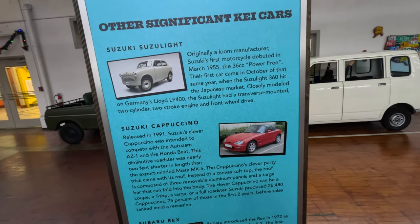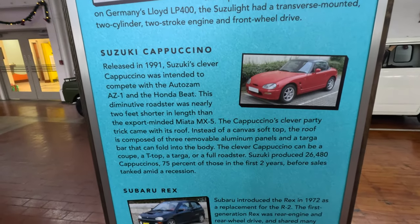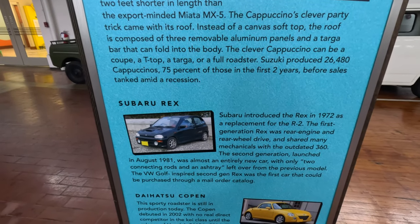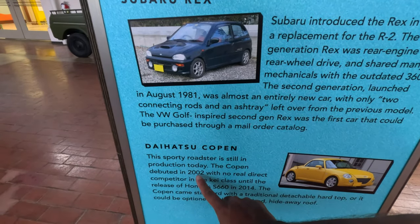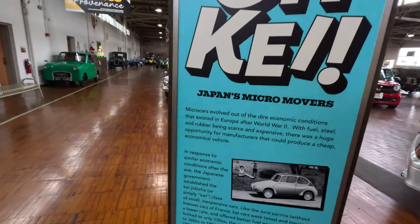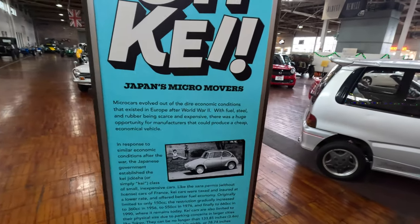Here's some other significant K cars. I've never heard of the Sunlight before, but we got the Cappuccino, that's outside. REX, I never heard of that before either. Oh, it's rear wheel drive, that's sick. And then Copen, in a couple more years we'll be able to get the Copen. Anything on this side? Here's some more K knowledge if anybody wants to screenshot that.